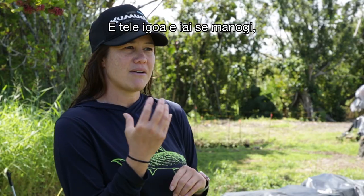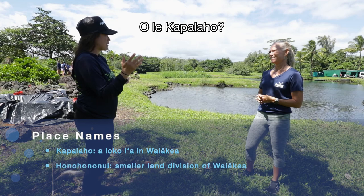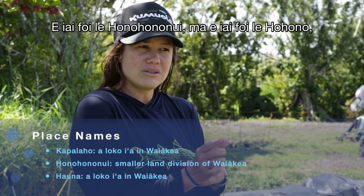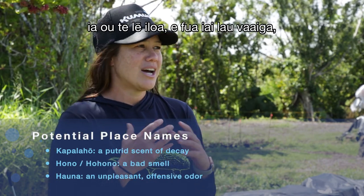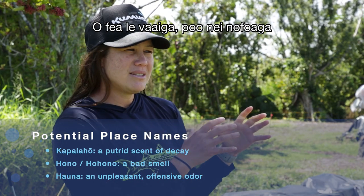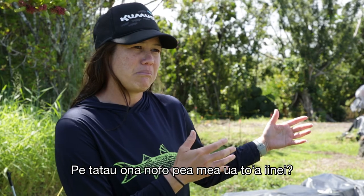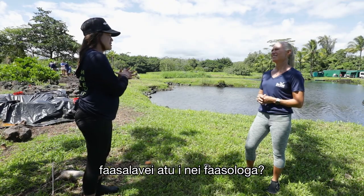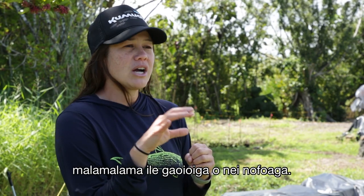We have a lot of names that have scents, putrid scents, that are associated with them, like Kapalaho. Is it Kapalaho? We don't know. We have Honohono Nui, and is it Hohono? Which is also a scent. We have Hauna. So we have these spaces that have these scents, which, depending upon which lens you're looking at it from, right? What the perspective is, did these spaces historically function as sediment sinks? Does sediment actually belong here? And when is it appropriate or not to insert ourselves into that system? And so, he mana ko kainoa, looking at those names, understanding the function of these spaces.